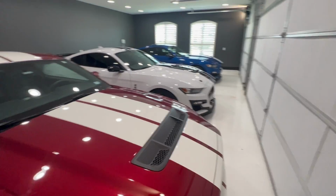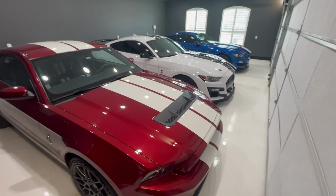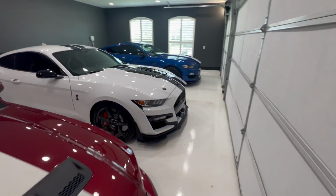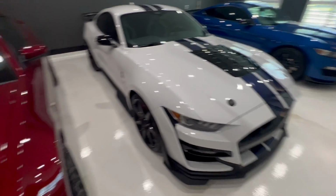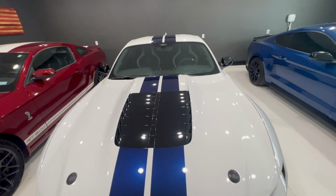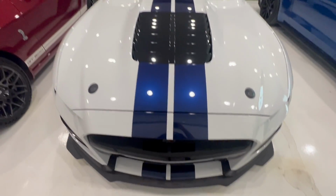But I don't know, man. It's just now starting to hit me. I don't even know what to think about it. I didn't think I was going to get a GT500 at this time, and I didn't think it was going to be white with the blue stripes, but seeing these three, it's very surreal. I feel very, very fortunate. I just didn't think this was going to happen, I'll be honest. But I'm glad it did.